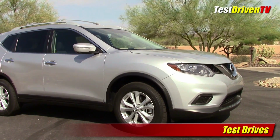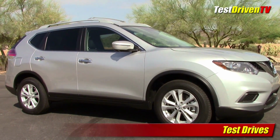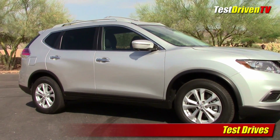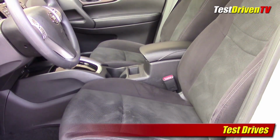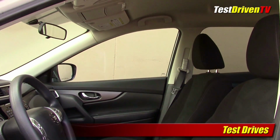This week we're behind the wheel of the 2014 Nissan Rogue, which is all new for this year with a completely updated design inside and out. The compact crossover SUV competes in the hotly contested segment with the Toyota RAV4, Honda CR-V, and the Ford Escape. We'll have a full report next week.